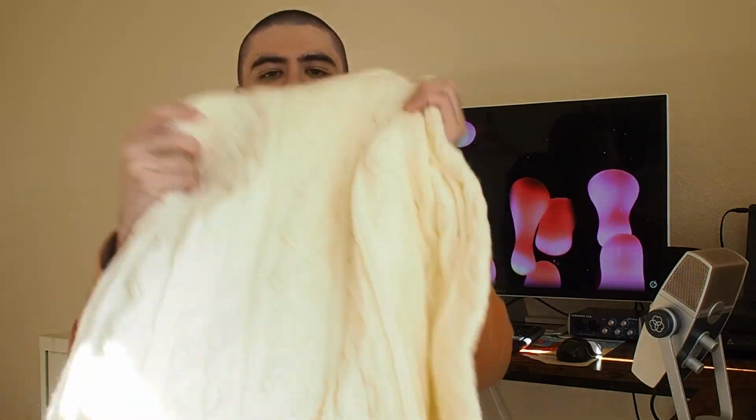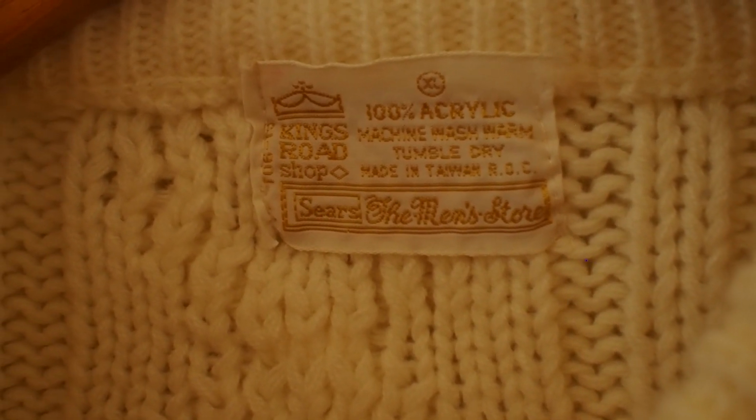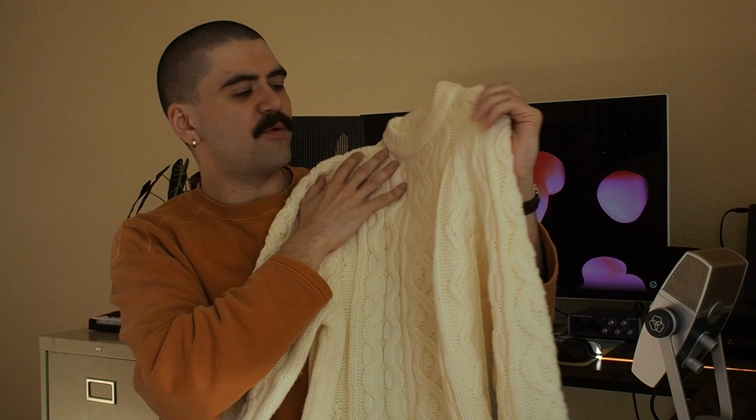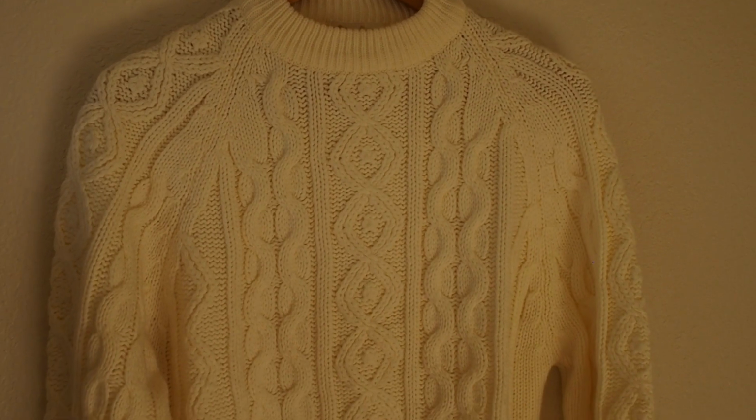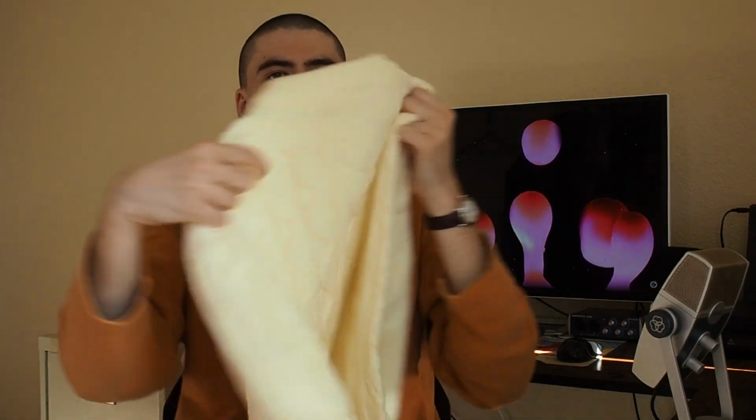Next up, I wanted to highlight this 70s Sears men's store, Kings Road, nice white cable knit fisherman sweater. This thing's awesome. I think everybody should have a knit sweater like this in their wardrobe. They're super nice in the fall and winter, and they're just timeless. This one is acrylic. Wool would be better. It's still good. Okay, cool.